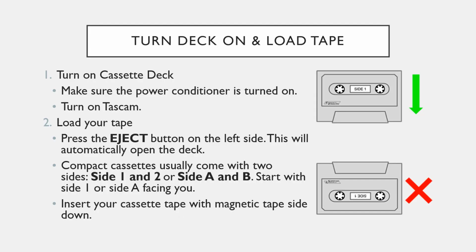Turn on the cassette deck. First, make sure the power conditioner is turned on. Then turn on the Tascam cassette deck. The power button is on the lower left-hand side of the deck. When the button is pushed in, that means the deck is on. Next, load your tape. Press the eject button on the left-hand side. This will automatically open the deck.